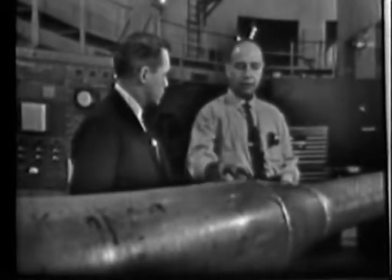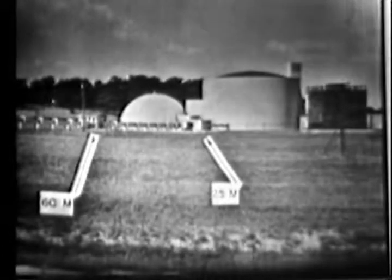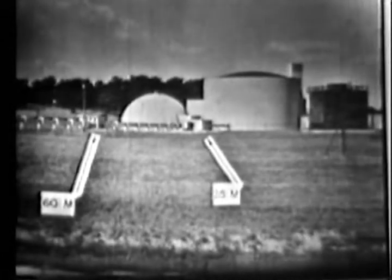And they go down the tube and are recorded at several stations outside the building according to their time of arrival. There are 3 stations at 25, 60, and 120 meters, the farthest station being useful for the most energetic neutrons. Somewhere I read that reactor engineers use the term barn to describe neutron cross-sections.